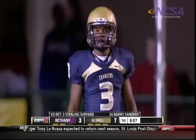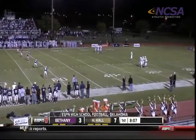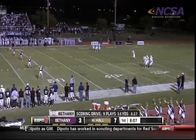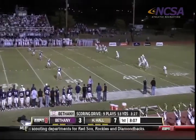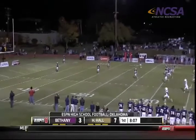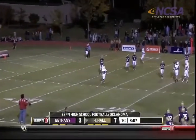It is a 7-3 ball game. You're looking at Sterling Shabour, number 3. Barry Sanders back deep, number 26 for Heritage Hall, with Cole Renke kicking off. Shepard returned the first one, 57 yards. Shepard goes back to the end zone. This time a good kick by Renke. No return allowed.